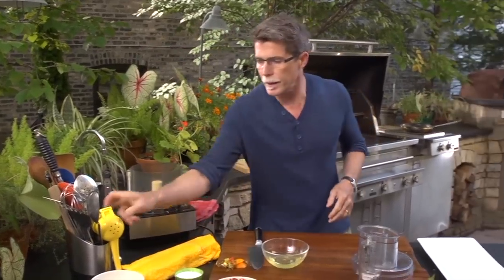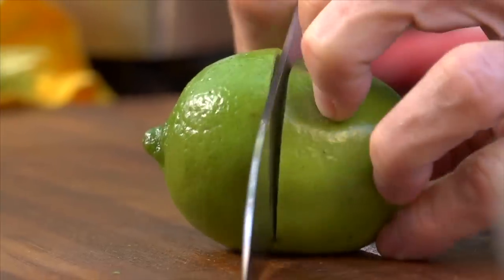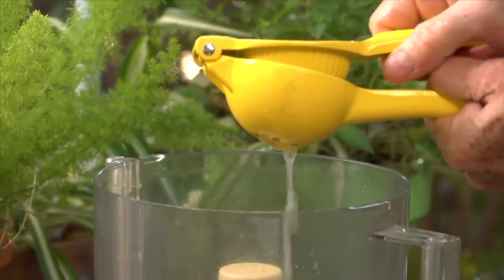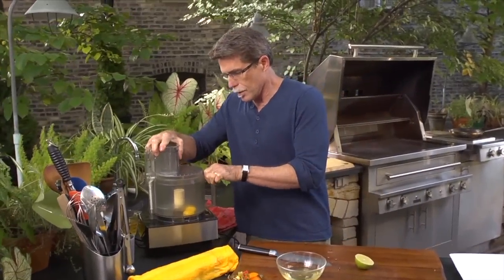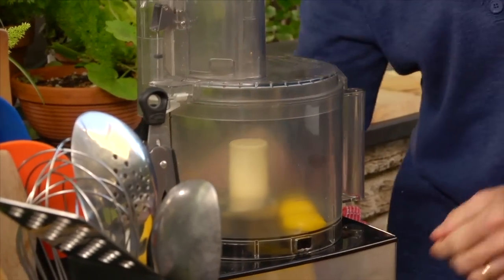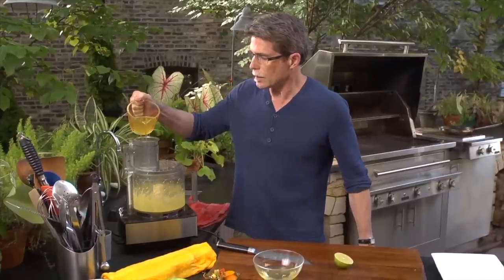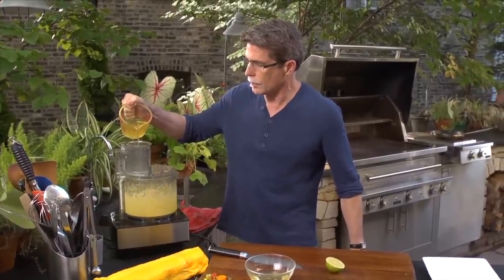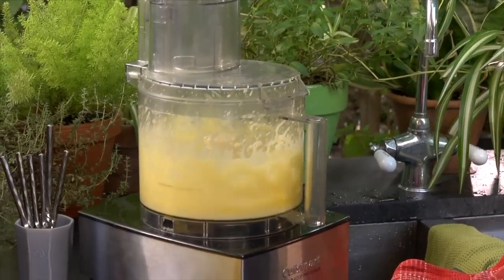And I'm gonna squeeze in fresh lime juice. It'll take about a tablespoon for this. Top of the processor goes on, and I'm gonna drizzle in oil. You could make this with vegetable oil or olive oil, though all olive will be a little strong.